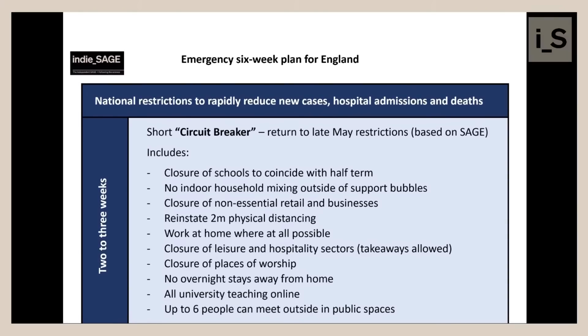So we propose a short circuit breaker for 2 to 3 weeks, no longer than 3 weeks, preferably 2 weeks. And in line with the SAGE minutes released last week, to return to late May restrictions. So not March, but May. But that includes closure of schools to coincide with half term, so effectively a 2-week half term.